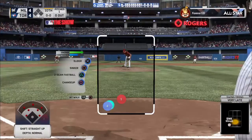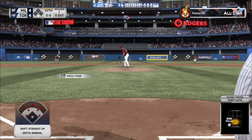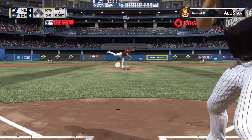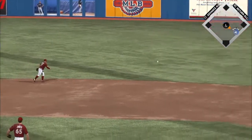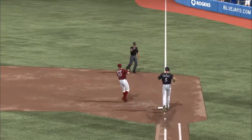Into the box, Freddie Freeman. 0 for 1 for him here in this one. First pitch of the at-bat. Hard hit ball to second. Altuve fields it cleanly. Throw to first gets him. 1 out here to lead off the 10th.